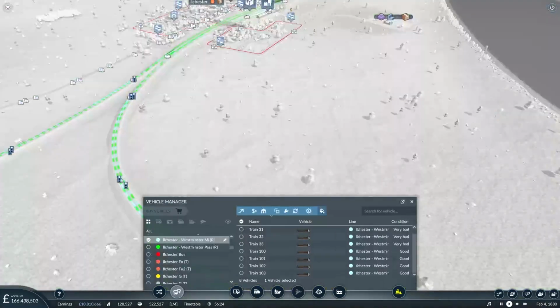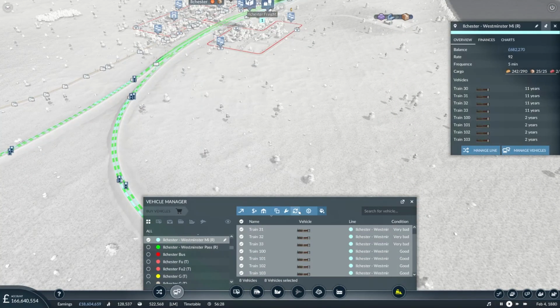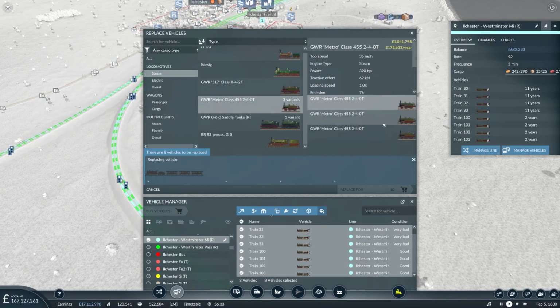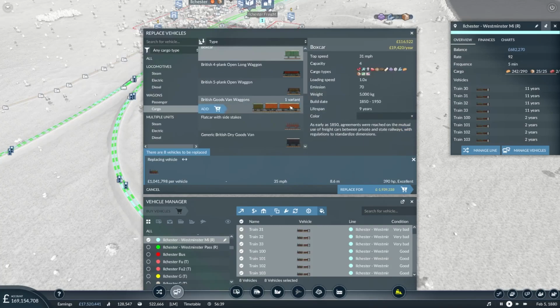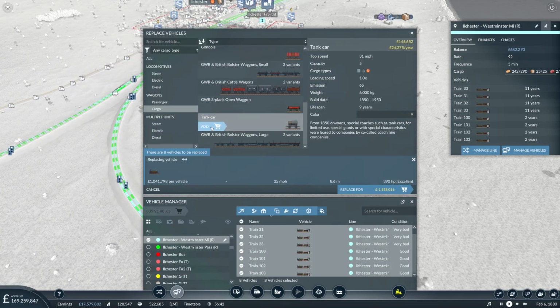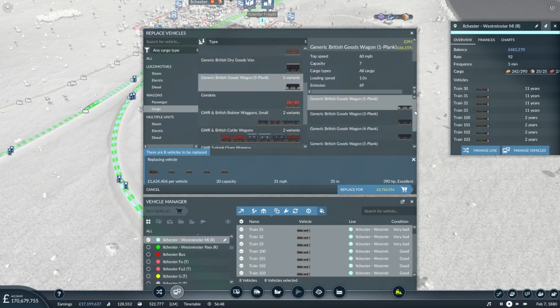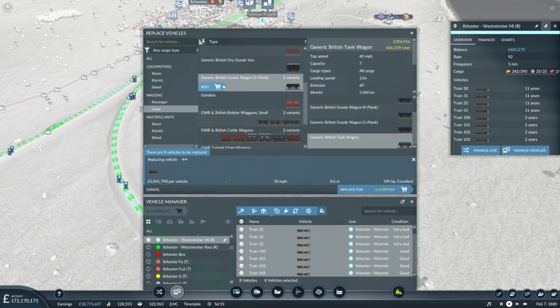I just want to, here, increase the size. Basically do a full-on replacement of these. So we want one of these. We've got the new ones now. Some of them go faster than others. Let's go with the second one. And then for cargo, we need some tank wagons. We want some ones that can carry plastic, which are up here somewhere. These ones can actually carry everything, so we could just go with these. And be really lazy.